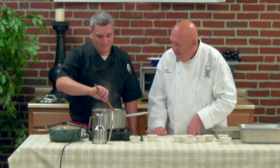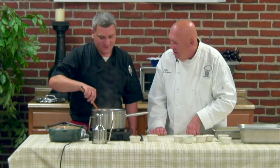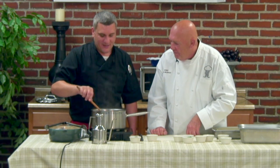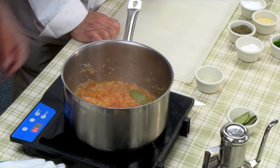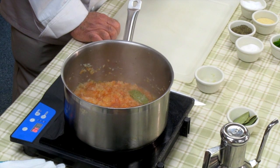This is a very simple dish. Not a lot of ingredients. Salt, pepper, bay leaves. We are going to add a little bit of basil towards the end. Okay. A quick question.